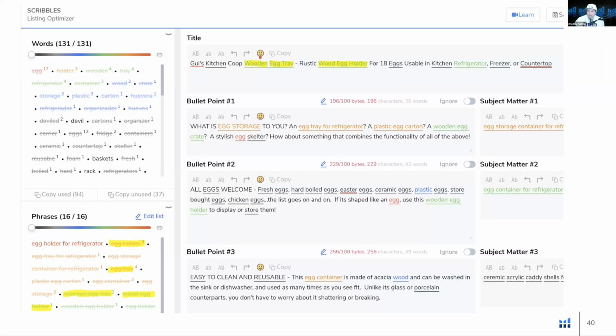So right here, you can see I have got 4 phrases. Where are those? I've got wooden egg tray. Egg tray, that's also in phrase form, even though it's right together. There's 2 phrases right here: wood egg holder, and egg holder. Those are 4. I actually have 5. This wasn't one of my top ones, but I'm assuming rustic wood egg holder is probably another keyword phrase that people use. Maybe that's not one of my top 15, but here I was able to get things in phrase form in my title.